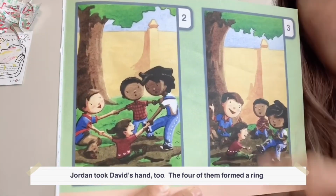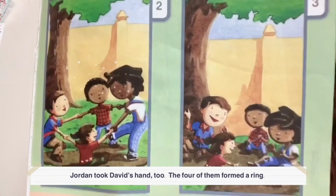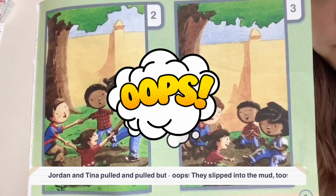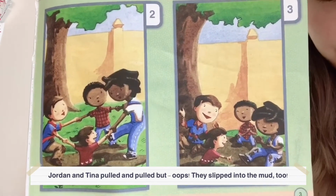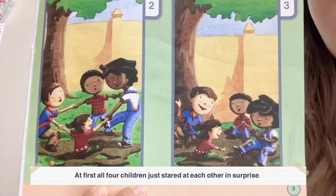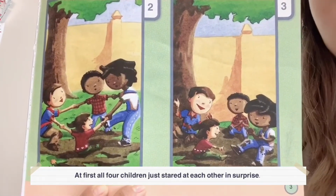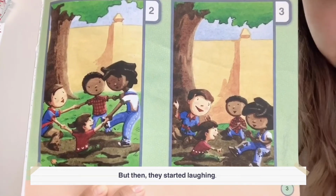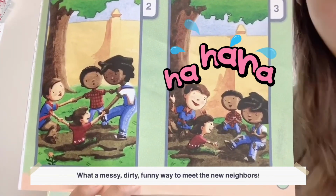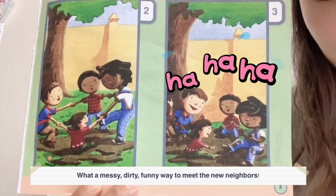The four of them formed a ring. Jordan and Tiana pulled and pulled, but oops, they slipped into the mud too. You see that? At first, all four children just stared at each other in surprise. But then they started laughing. Ha ha ha ha, what a messy, dirty, funny way to meet the new neighbors.